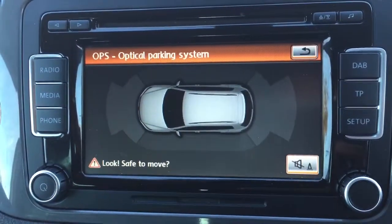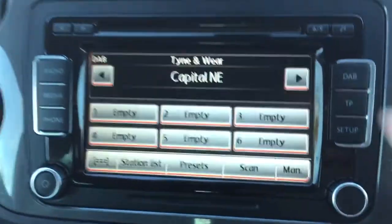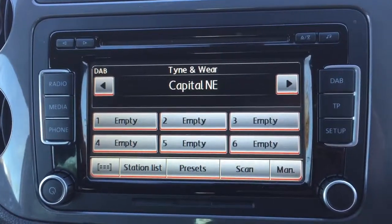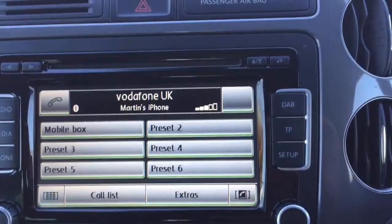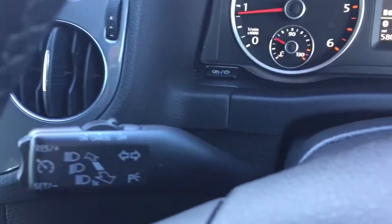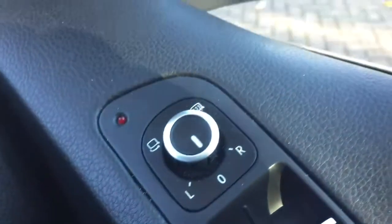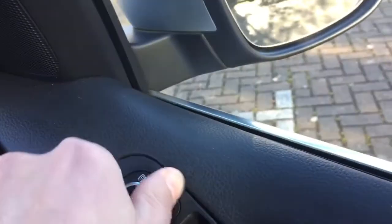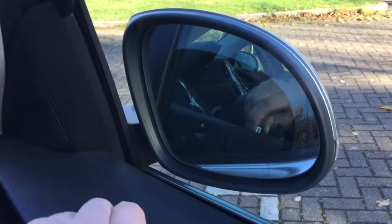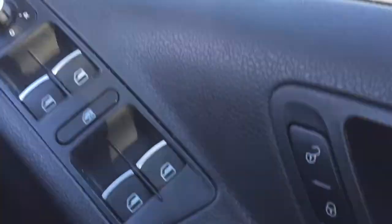So it's got front and rear parking sensors with optical display, DAB radio, telephone, cruise control, automatic headlights, got electric heated folding mirrors, front and rear electric windows.